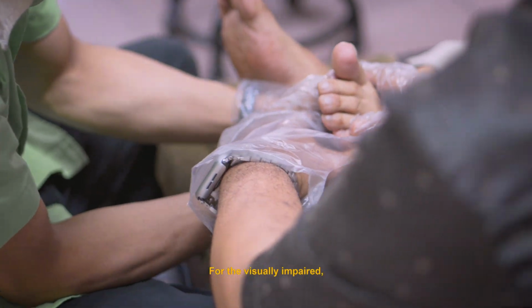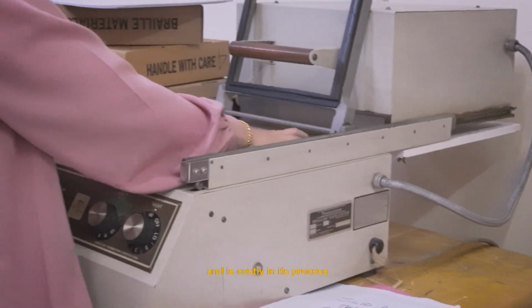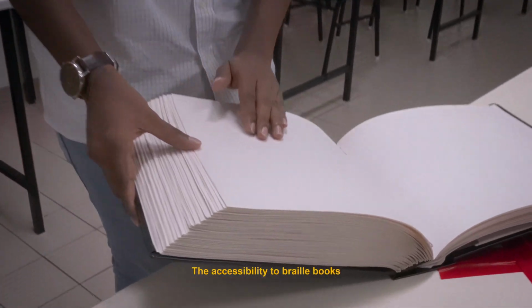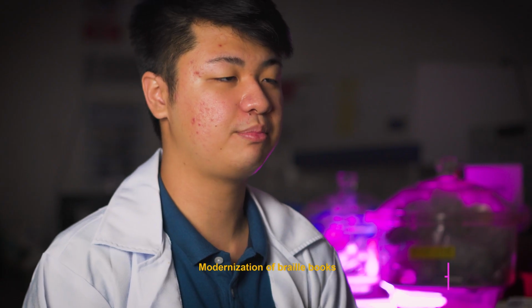And for the visually impaired, their access to knowledge is by reading Braille books. However, the production of Braille books is very hectic and costly in its process. The accessibility to Braille books is very limited because the visually impaired community is highly dependent on their teachers for guidance. Modernization of Braille books must be achieved.